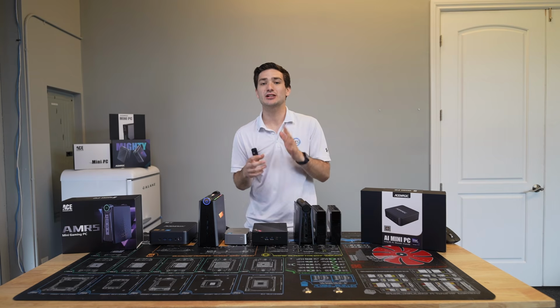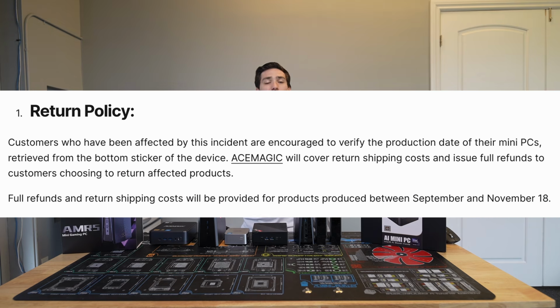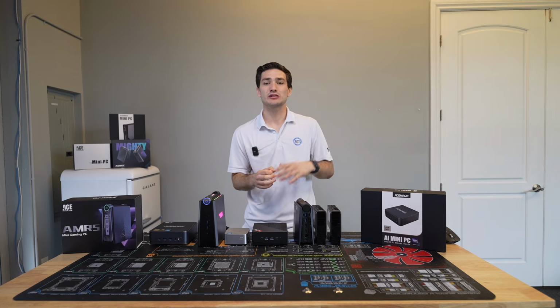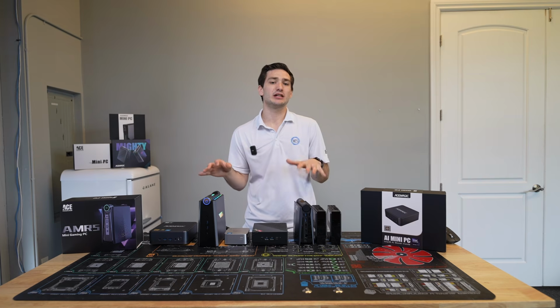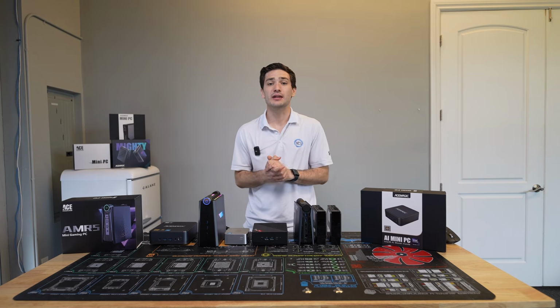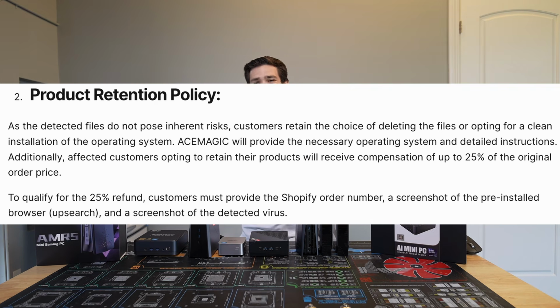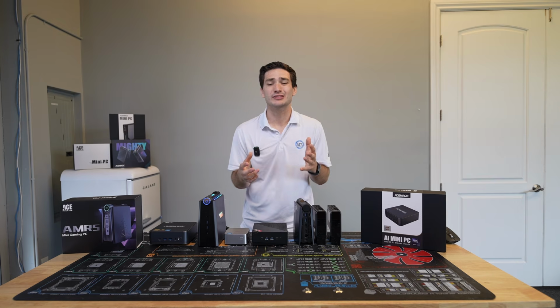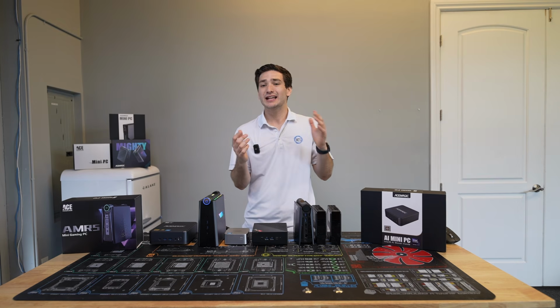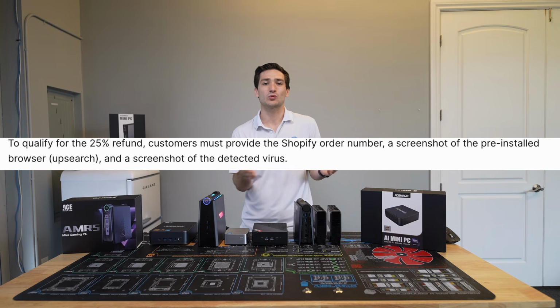And Acemagic did mention that if you do have one of these systems that was affected, they will do a full refund for the amount of the system as well as shipping if it was produced between September and November of 18th last year. But that doesn't do any good for any of the machines that I have here, at least that I believe, as it doesn't appear that they were manufactured then. And if you want to take advantage of their product retention policy, where you keep your system, they'll give you 25% back on your purchase. But that doesn't do you any good if you bought the system through Amazon, because that's kind of where I bought mine, and I think a lot of these are actually sold there, because you actually have to purchase it on their site to actually get that 25% back.